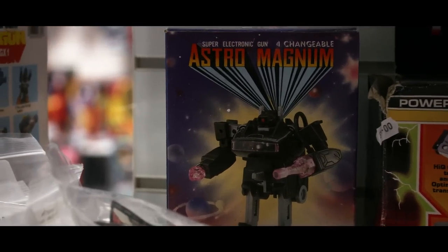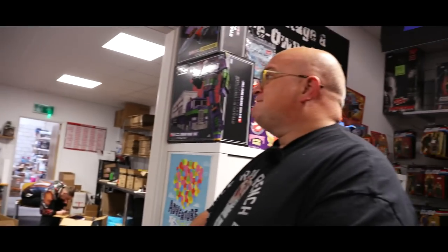And of course, every line now, if it's Hasbro, has its retro line attached to it. Whether it's Ghostbusters, Power Rangers, obviously Star Wars, Transformers, G.I. Joe, everything's got its retro line now, even He-Man from Mattel.